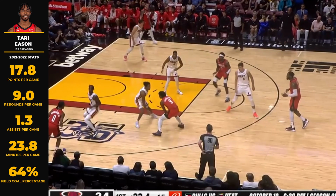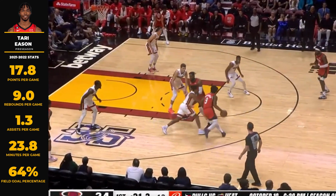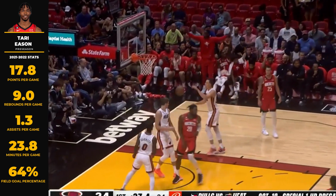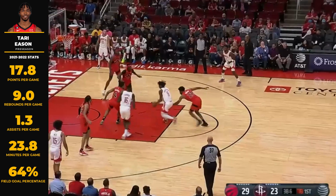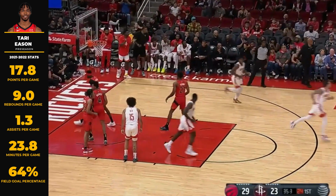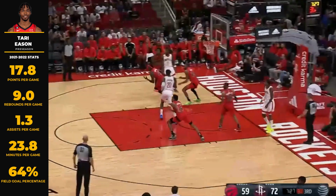Tari has shown he's been able to knock down the catch and shoot 3 ball primarily well, shooting 35% from 3 in his last season in college and 45% in 4 games in the preseason. I don't expect Tari Eason to turn into Steve Kerr, but Tari seems to be reliable from deep if defenses decide to send help to Jalen Green or Kevin Porter Jr.